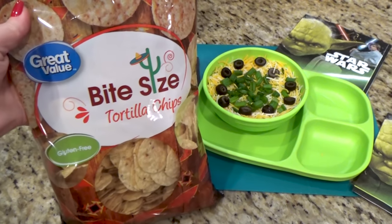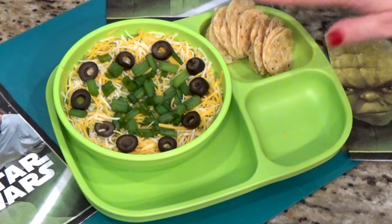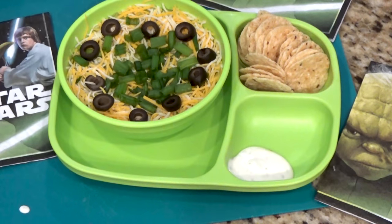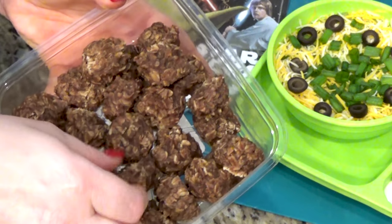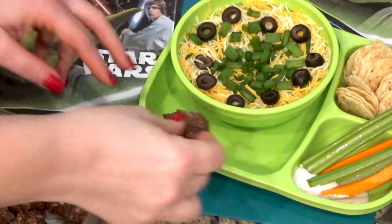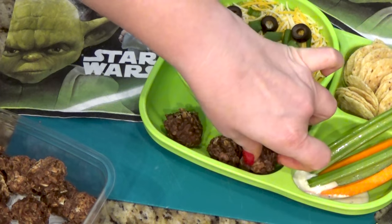Now to scoop up this delicious dip, I'm also giving the kids some of these bite-sized tortilla chips. And then on the side, I'm gonna be adding some lightsabers, which are really just some carrot sticks and some celery sticks. And then for a little sweet treat, I'm gonna be adding some Wookiee cookies, which are technically some no-bake chocolate oatmeal cookies. I usually make these at home, but I got these ones from Walmart because they're quick and easy.